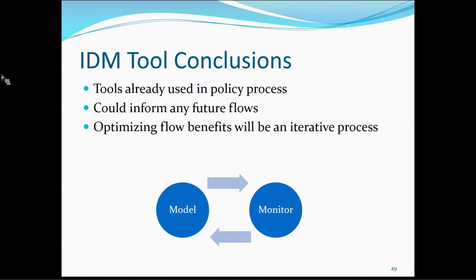One point we wanted to make is that the tools that were developed here have already been used in the policy process, in the technical work group that was advising the United States and Mexico in the Minute 323 negotiations. We were able to bring these tools to bear in the scenario planning process, and that was really gratifying to see that we could be using our science in progress in real time.